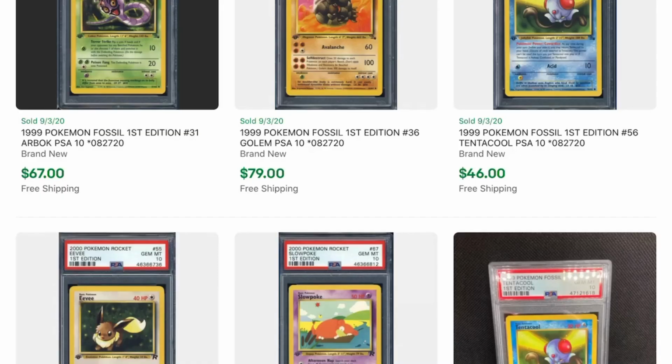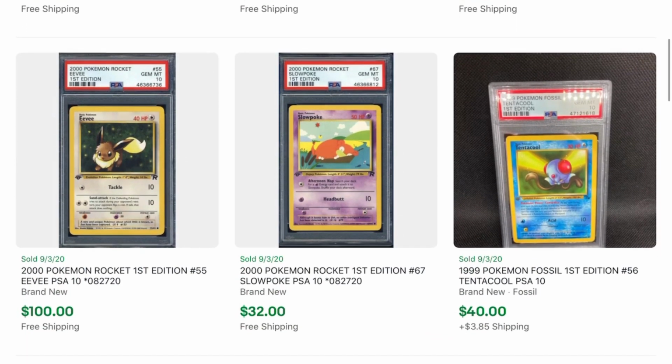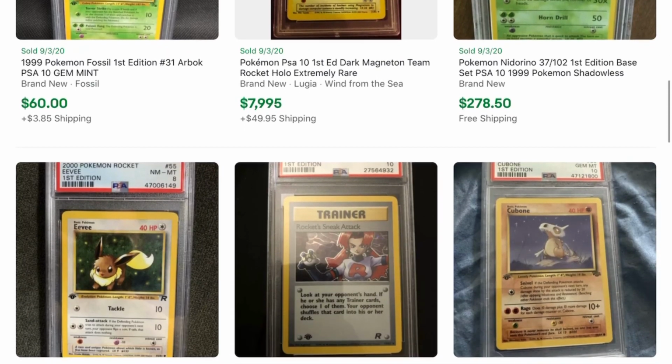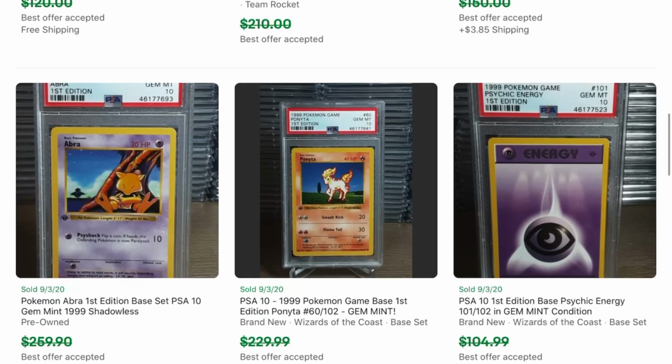Here we have first edition common and uncommon cards. Golem, $79. There's the Eevee there, $100. The Arbok, $60. Just insane prices for this bulk, so to speak, that you can get graded and have a much higher chance of getting a PSA 10 rather than the holos that come from this set.